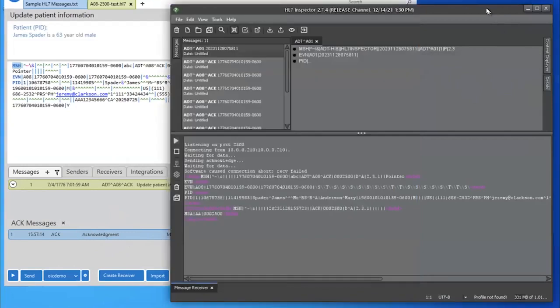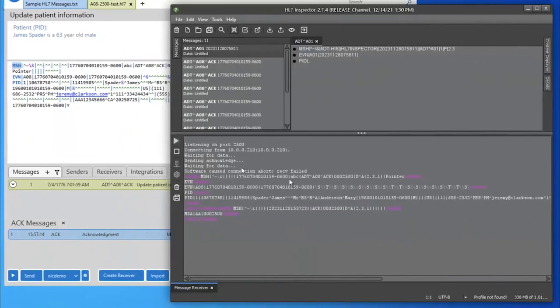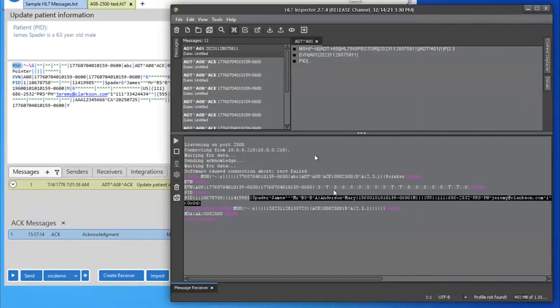And if we look over here at this second application, this application is representing my pathology application in this scenario. So it's representing this pink box here in the diagram. It received an inbound message. So my pathology application actually received on its listening port an HL7 message. I know this is very difficult for you to see, but it received a version 2.3.1 version of my HL7 message, and it contains my patient information as updated in the other application. So all you can see there is I made a change in one application. It emitted an HL7 message, and a second application, our pathology application, received a translated version of that message.